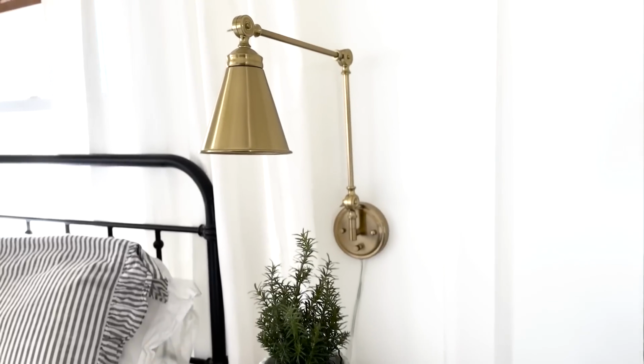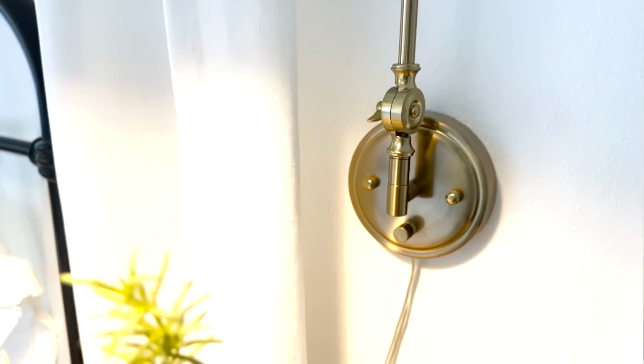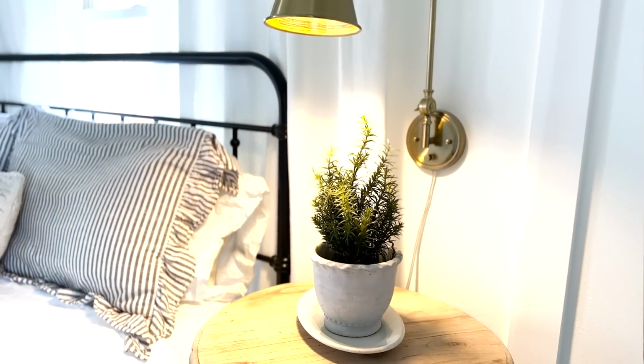So we opted to hang some wall sconces right above them for bedside lamps. I love these sconces we picked out from Amazon. They are antique brass. They plug in like a normal lamp. They aren't hardwired, so you don't have to deal with the electric. You can just mount them on the wall, plug them in, and they're good to go.